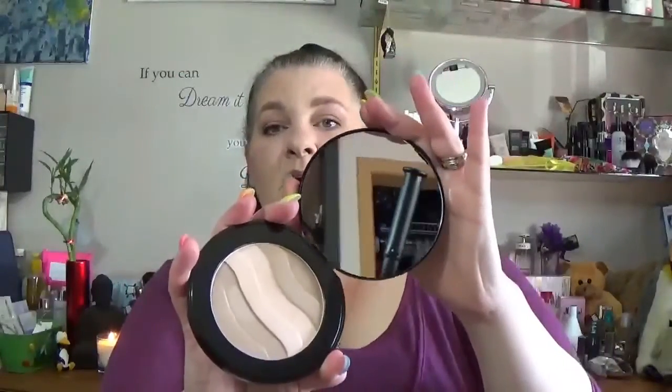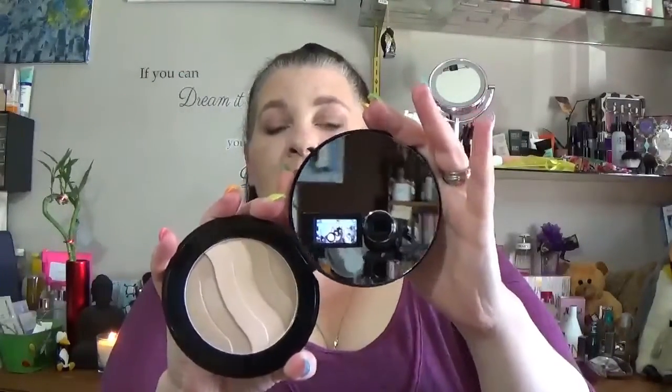Look at the size of the mirror. And the packaging is very sturdy. Look at the design. Isn't it beautiful? And this is the limited edition, so I don't know how long they will have it, but it was $22 at Shoppers. And I'm glad I got it. I have not played with a lot of these except to swatch them.